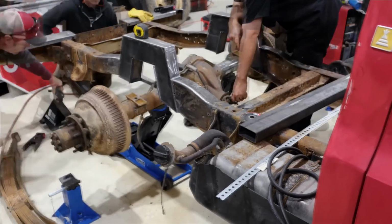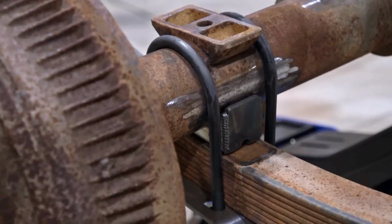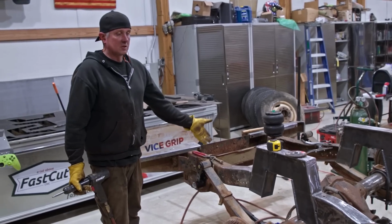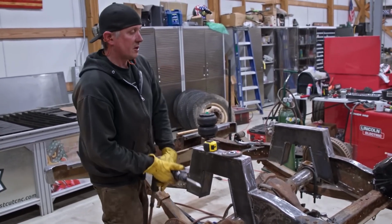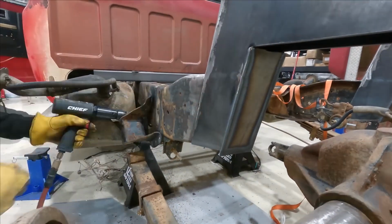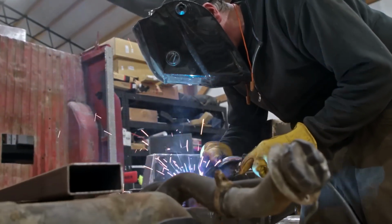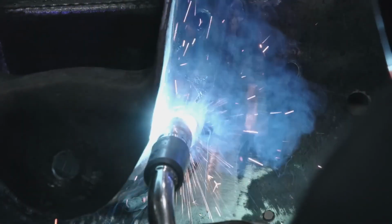So the rear suspension's coming together. I've got the flip kit in here. That gets you about 7 inches of drop. It's got a shackle on the back that's taller. That'll get you another 1.5 inches of drop. And then this thing I'm doing up front is kind of a cool old trick where we're gonna knock the spring hanger off the frame and raise it up and re-weld it. So between the hanger and the shackle, that should be another 3 inches of drop. So this thing's gonna be slammed.